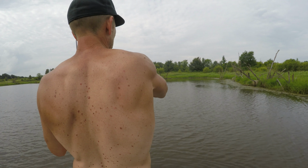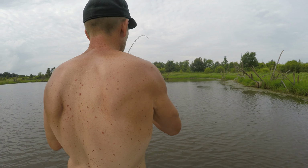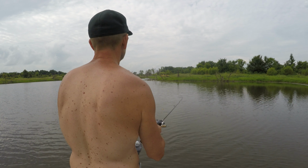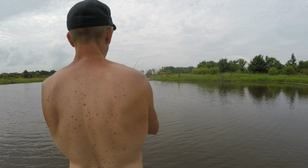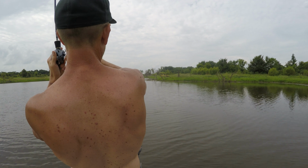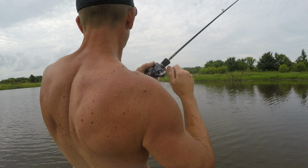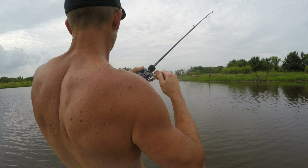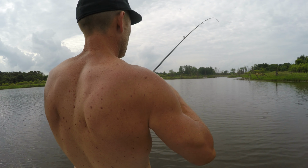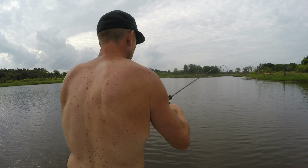There we go. I think I got a fish on there. Yeah, there. Oh, he spit it out. He was running hard at me. Out here in this deeper water. There's a bass. I cannot tell how big. I think this is a big one. Coming right at me. Gonna jump right out here, I think.